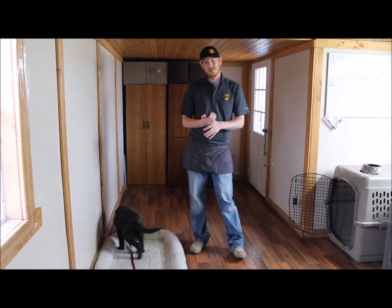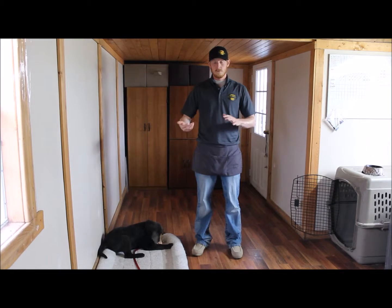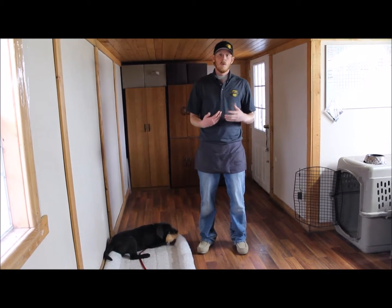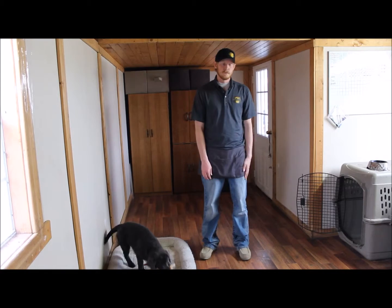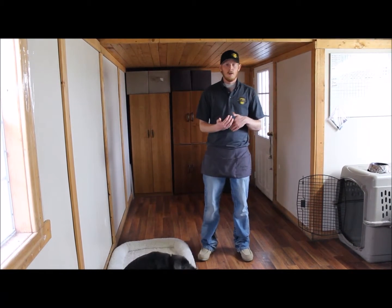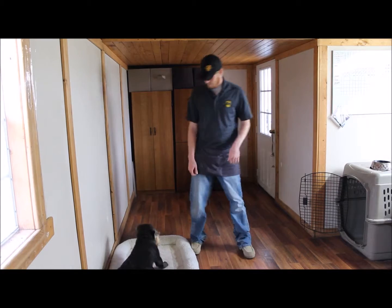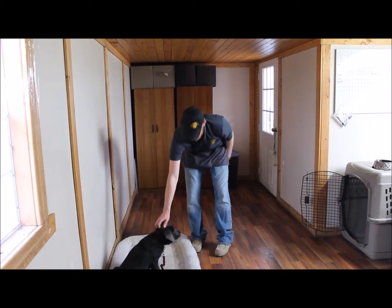Now, with that being said, the first couple nights with the transition, it's very common for a dog to get a loose stool, get diarrhea, and so if he whines, you might want to let him out, let him go to the bathroom, and then put him right back in. But after a couple days, I would stop doing that just because you don't want him to recognize that he can whine and get away with getting out of the crate. Drop. Good boy.